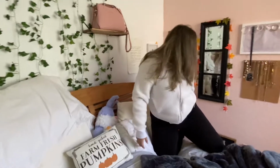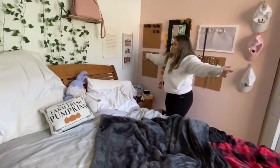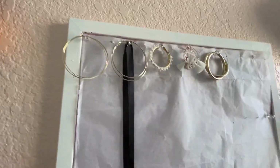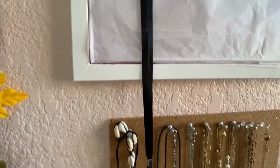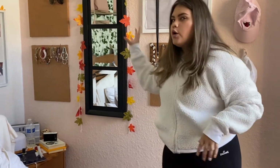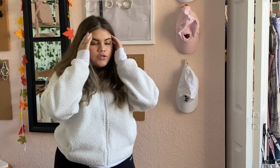And then my accessories wall and my mirror. This is where I keep my glasses, my bracelets, my earrings, my necklaces, and my beautiful hat monument. I love this area because I hate having necklaces all scrambled up in one little box. Having it here is so easy because on the go, I just grab a necklace, put it on, and I don't have to waste time untangling the necklace or anything.